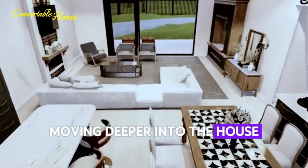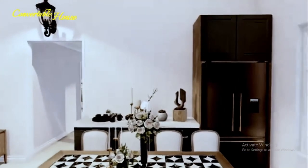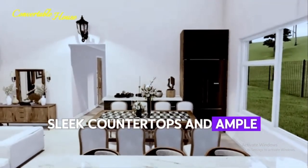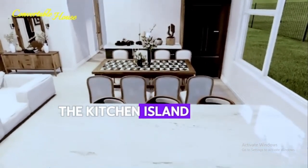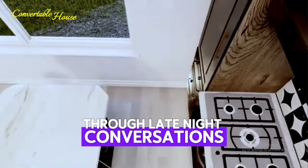Moving deeper into the house, the kitchen is a modern marvel wrapped in a country-style embrace. It features top-of-the-line appliances, sleek countertops, and ample storage, making it both functional and stylish. The kitchen island doubles as a casual dining spot, perfect for quick breakfasts or late-night conversations.